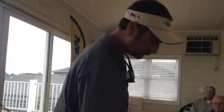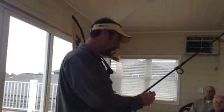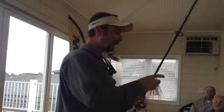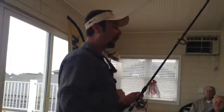What is that lure there? That one is made by Tsunami. These just came out this year. I haven't even fished with one of them yet. I fished with the exact same design, the exact same bug-eyed head and all that. This one's just a little less expensive.